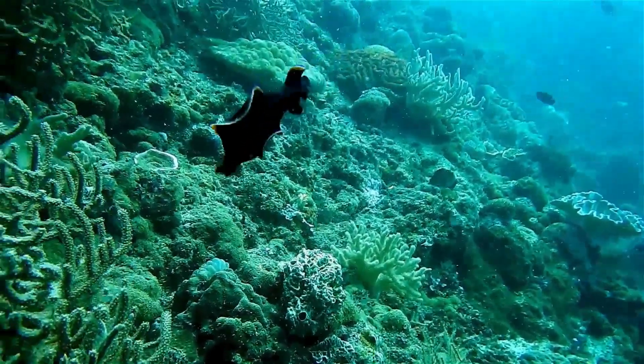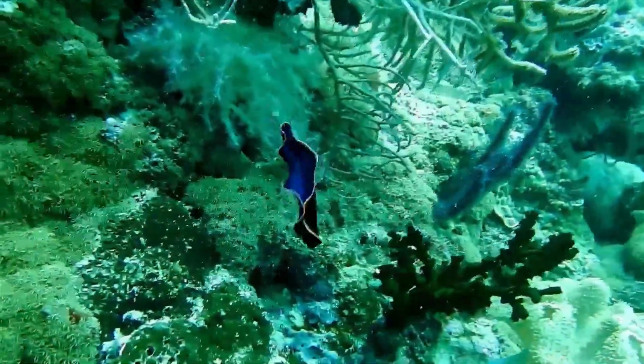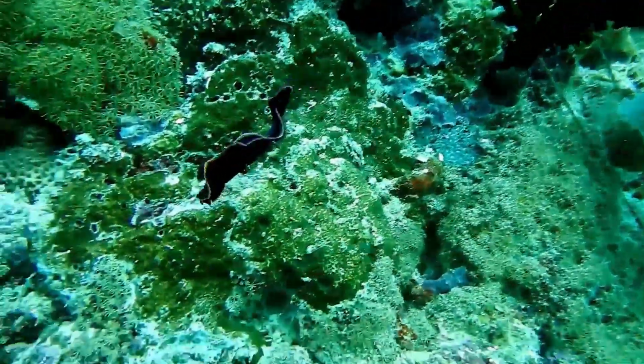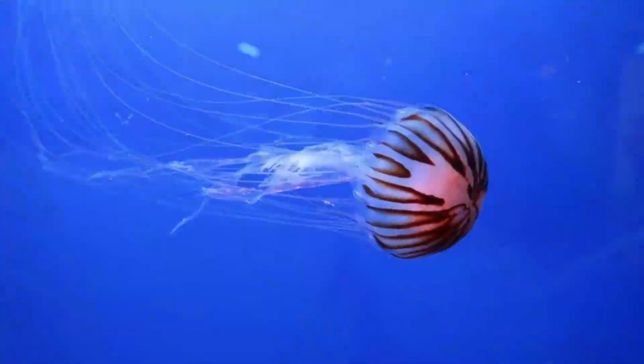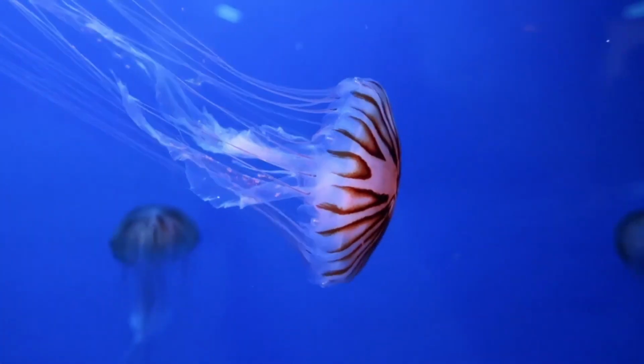Only 5% of the ocean has been explored. Many of the waters remain unexplored, uncharted, and unseen by our eyes. Can you imagine what the remaining 95% of the ocean would look like?